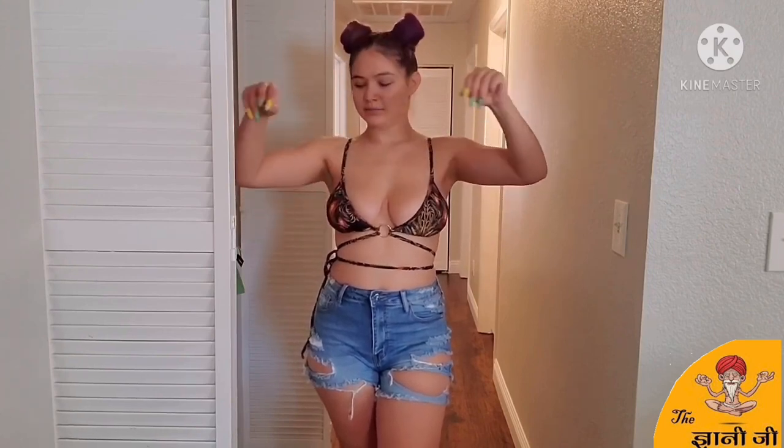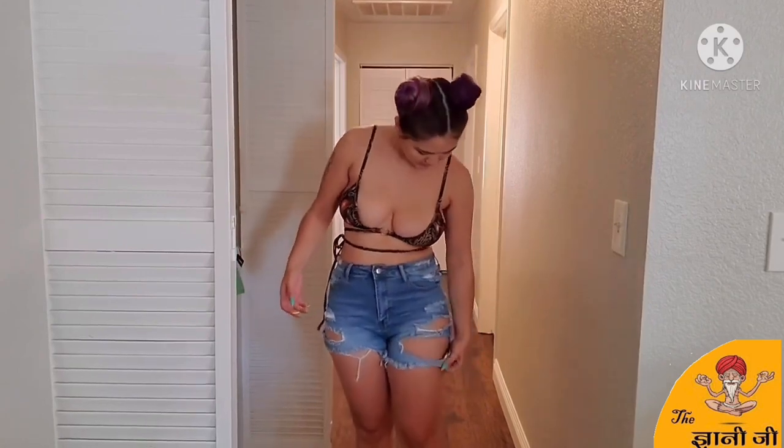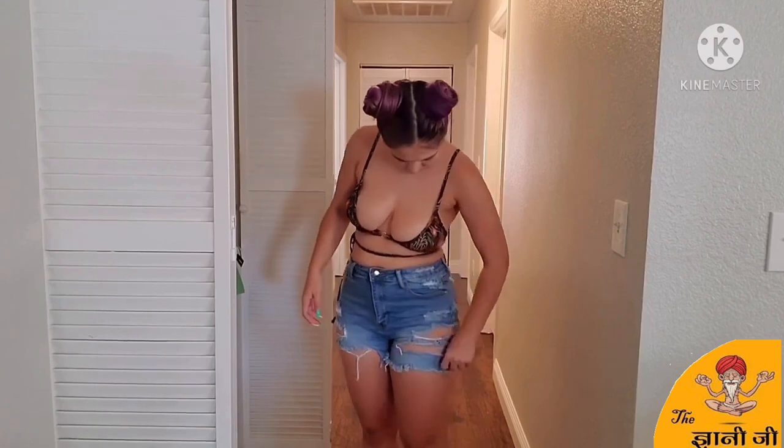So this bottom is a regular blue denim knicker, which has some rips on both sides and the front. It covers your booty properly and looks good. These knickers are really comfortable and you can easily move or bend or do whatever you like to do in these.